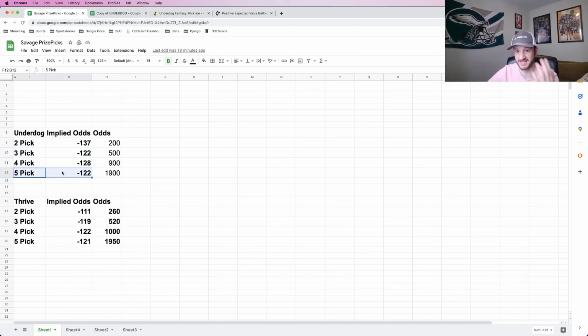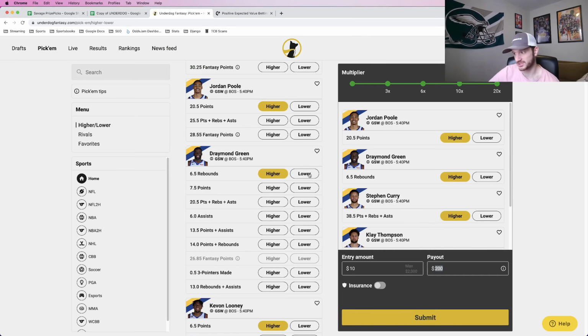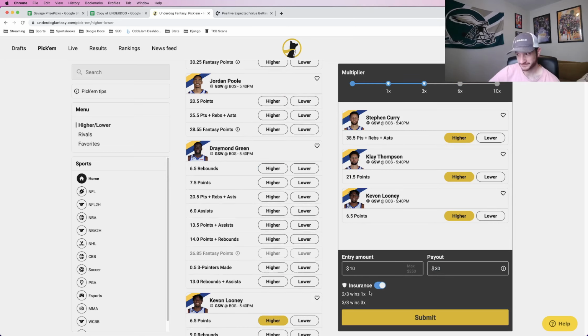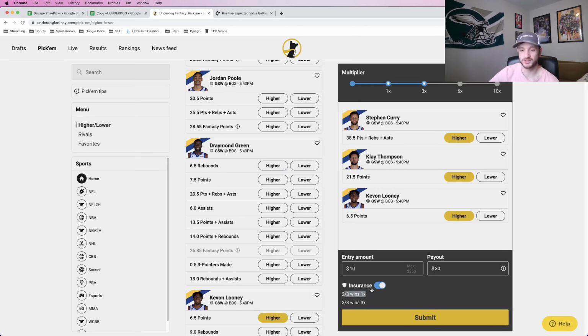Now, this is obviously different with the insurance. So let's talk about that. Let's go down to 3 insurance and we'll start there. So the payout structure goes from winning all 3 to 5xing your money to what you see on the screen here. So if you win 2 of 3, you will get your money back. You won't profit anything, but you won't lose anything. You will get your money back.